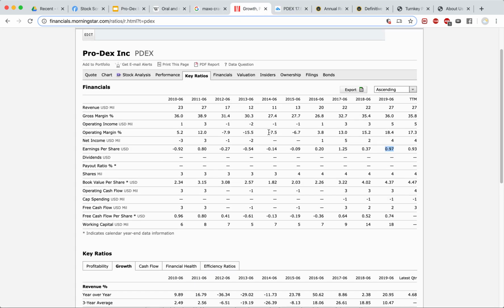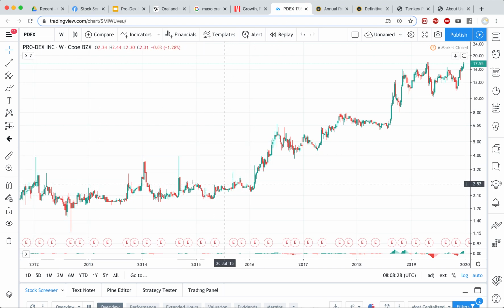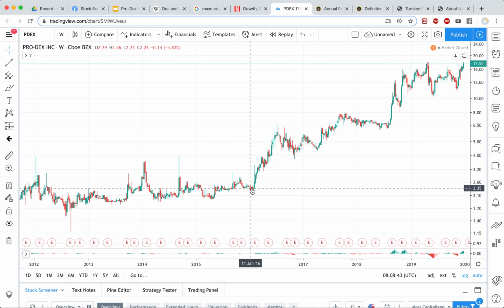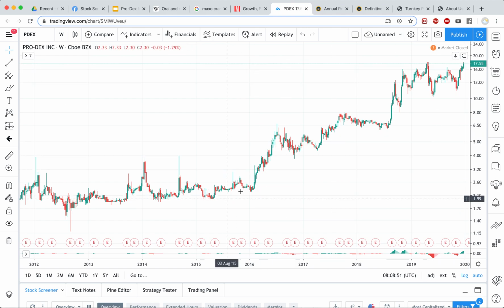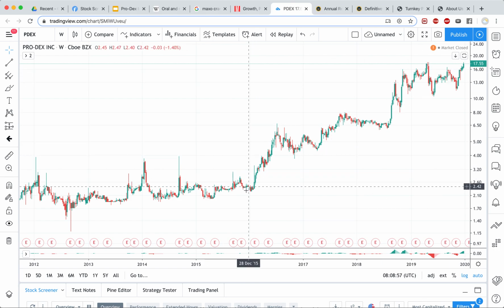Remember I said it was a turnaround company? From 2010 until 2015, it was losing money. You see the stock price back then, 2011 to 2015, it was trading at $2 plus. Then after the CEO came in 2016, it starts to make money. What happened to the stock price? From 2016 onwards until now, from $2.31, it goes up to 17 plus dollars. It is almost more than eight times bigger in 4 years. So it is very powerful.